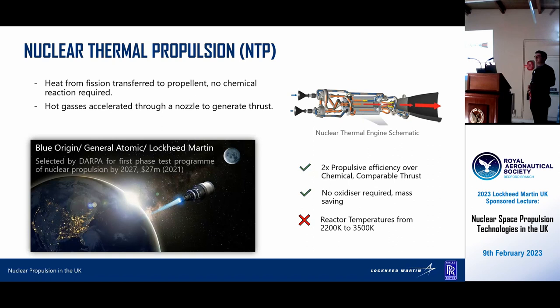Compared to conventional systems, no oxidizers are required, so there's no oxygen in the process at all. As I mentioned, you get huge mass savings, which can be replaced with useful payload. But a huge downside is that, despite transferring heat from the reactor to the fuel, you still transfer a lot of heat to the surrounding structure as well.